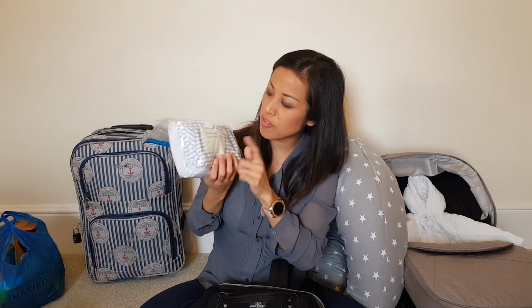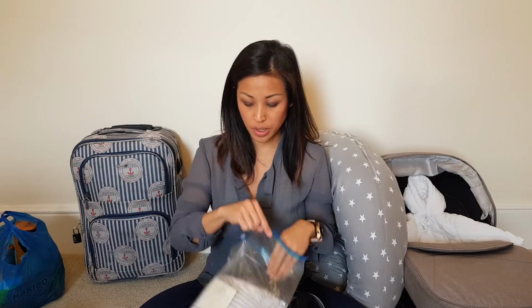sleepers. So here I've got newborn size 4 sleepers, and I think that should be enough. If it's not enough and we are staying in the hospital for longer than intended, I can always send my partner home to get extra outfits and what have you.